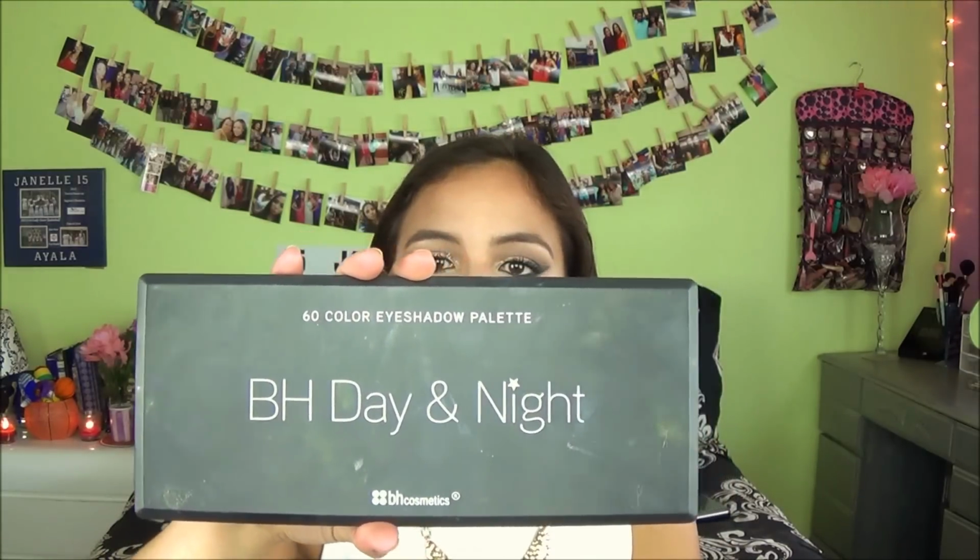And then here's another palette I just wanted to share with you guys that I have also been really enjoying, just because I know a lot of you might not be able to afford a $40 palette right now. You might think that's crazy, $40 for an eyeshadow palette, but this is one that is definitely on a more affordable range, and this is also something that I reach for very often, and this is the BH Day and Night palette.